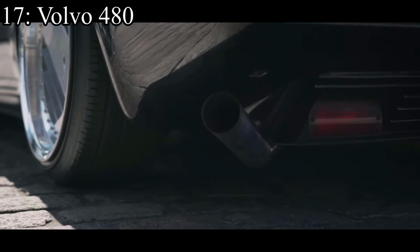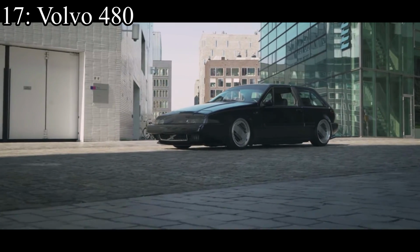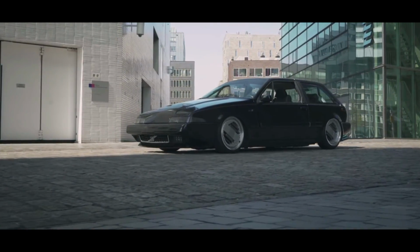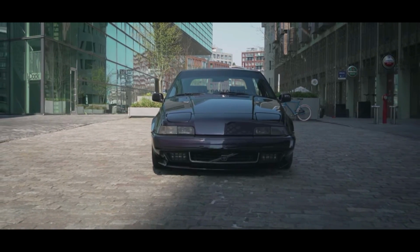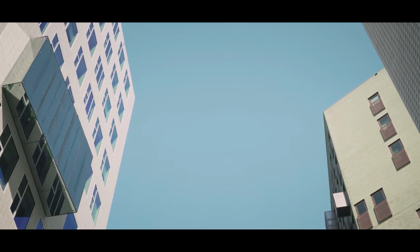Number 17, however, is going to the Volvo 480, a car that I learned about for this video. Never knew about it before this video, so I don't know much about them, by the way, so sorry about that. But I kind of fell in love with them, to be honest. This thing is really cool.